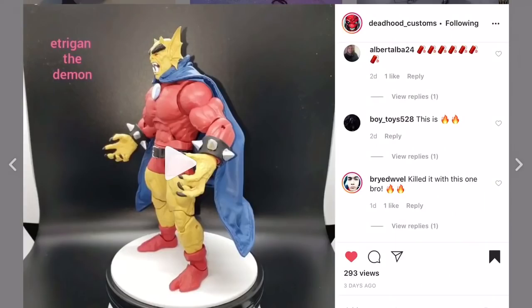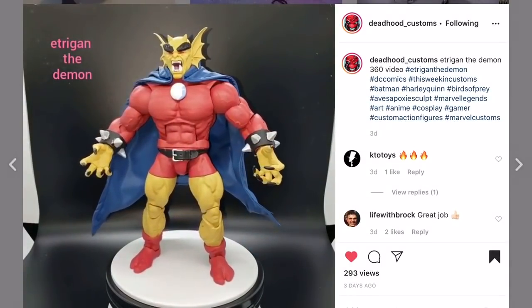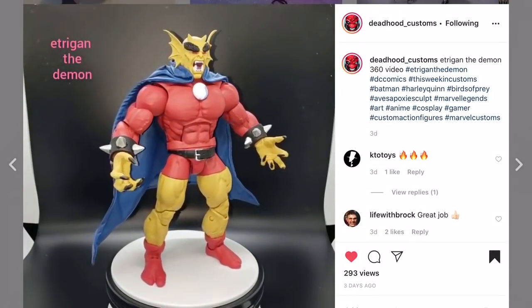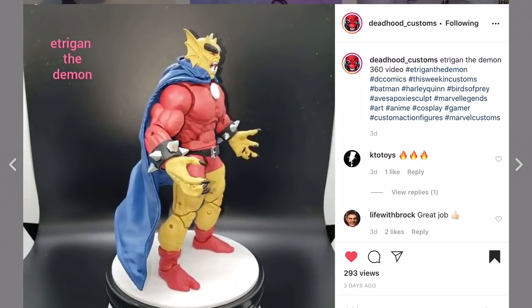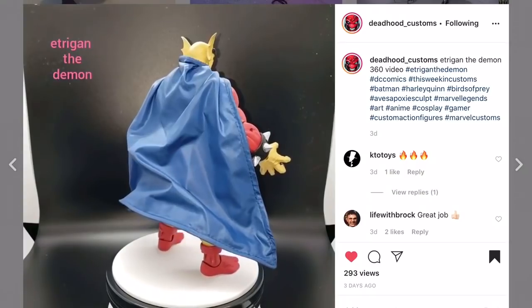Dead Hood Customs with another one right here. This is going to be Etrigan the Demon. Really, really nice job. I haven't seen too many of these made. I like the parts that he used. And that is big. That's a big, big figure.